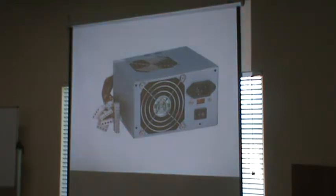Paul, someone had a question? Question? The power supply for the laptop is external. Yes, correct. The power supply for the desktop is internal. Exactly.